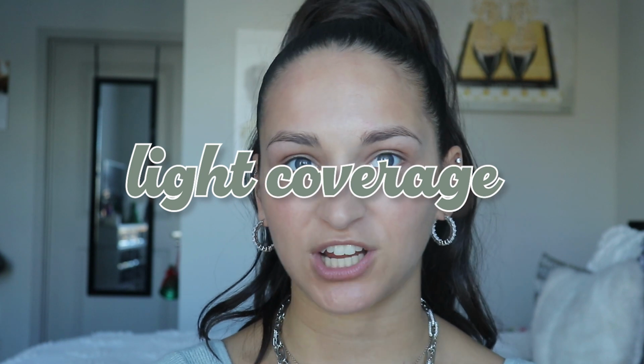The next type of foundation coverage that we have after the tinted moisturizer is going to be the light coverage foundation. And that is just a bit heavier than a tinted moisturizer. So I should just see this beauty mark through a light coverage foundation. It's gonna cover up any redness and discoloration and any small imperfections that you want covered.